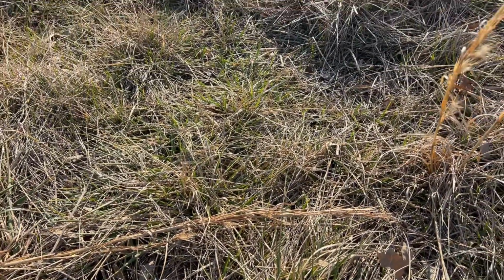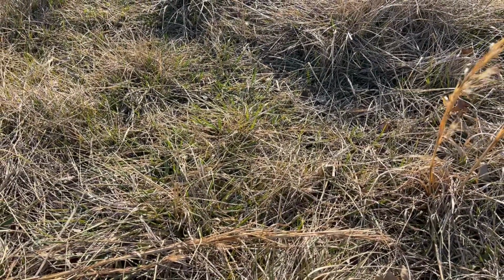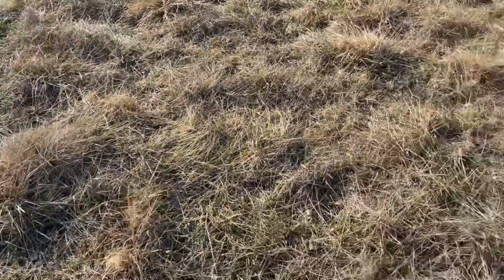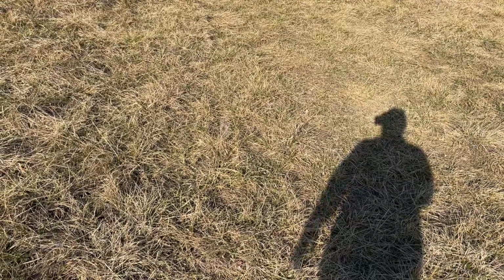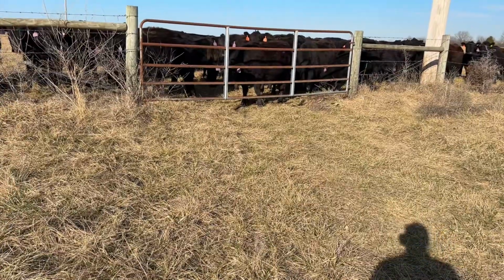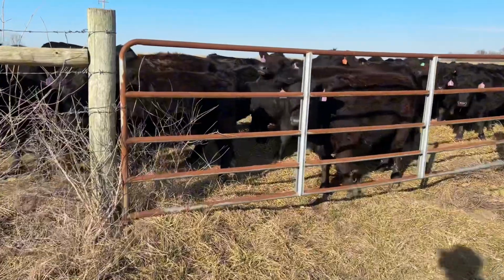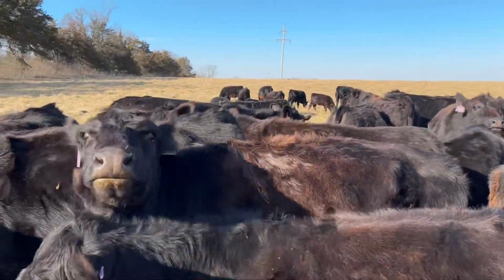We'll show you the cows as they come through, kind of get an idea on body condition and that kind of thing. But generally, these cows have been milking since September, and it's almost into February. So I expected them to come down a little bit in body condition. That's kind of what's happened. I don't think it's anything too serious. Most of them are still in a 4 or better.